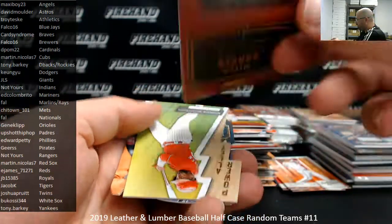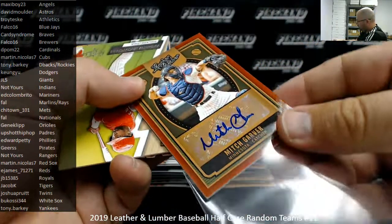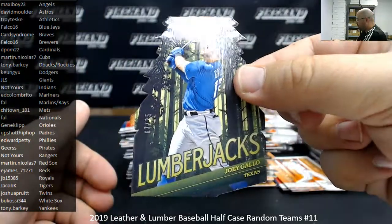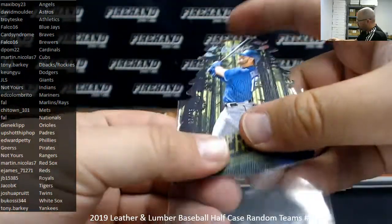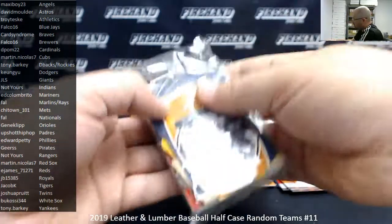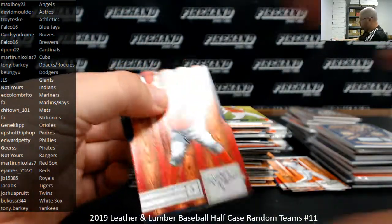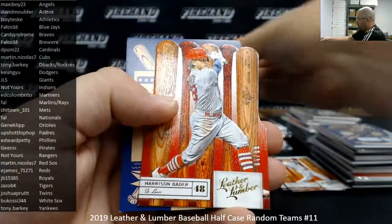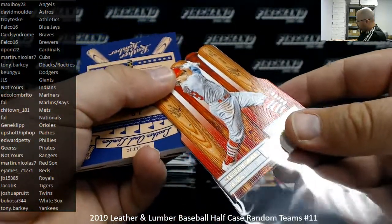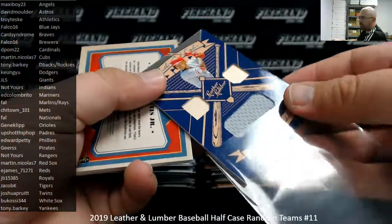Yeah, it sure is. Mitch Garver, Minnesota Twins. Autograph, Minnesota Twins going to Joshua Pruitt. Number to 25, I got a Lumberjacks Hall of Silver, Joey Gallo for the Rangers. Number to 99, Harrison Bader, Cardinals, going to DePom 22. J.P. Crawford, Philadelphia Phillies, triple relic. Phillies going to Edward Petty.